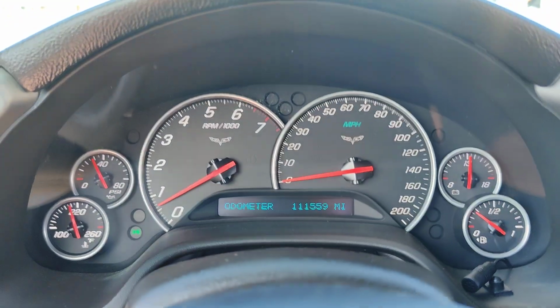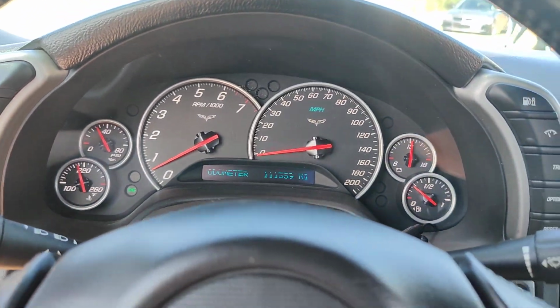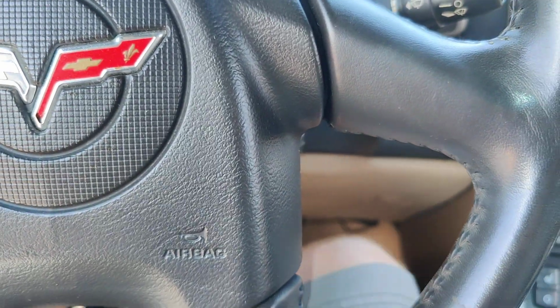Good brakes. And let's put this bad boy in park and let you check it out one more time.